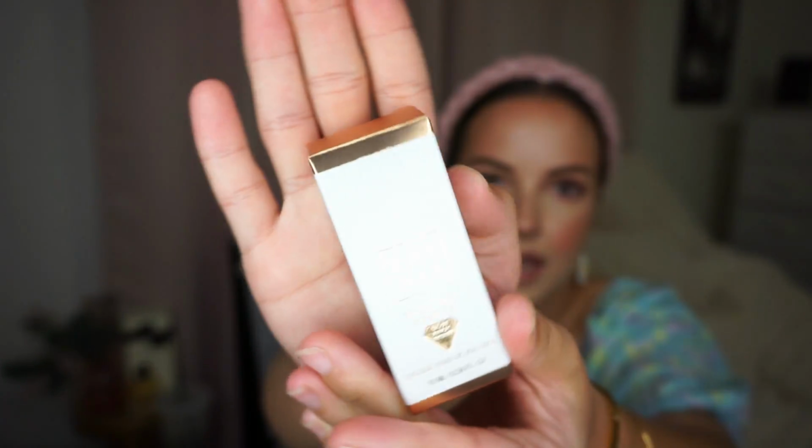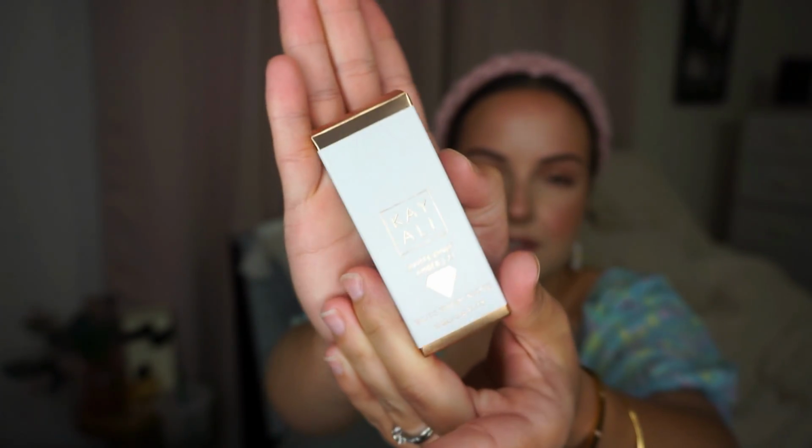So today, as you can tell by the title, we are going to be doing a review on the newest release from Kayali, which is called Invite Only Amber 23. I did end up getting the little mini travel size of this just because I have to blind buy them. They're pretty expensive, so I figured I would try this one, and then if I liked it, I would get the full-size bottle.